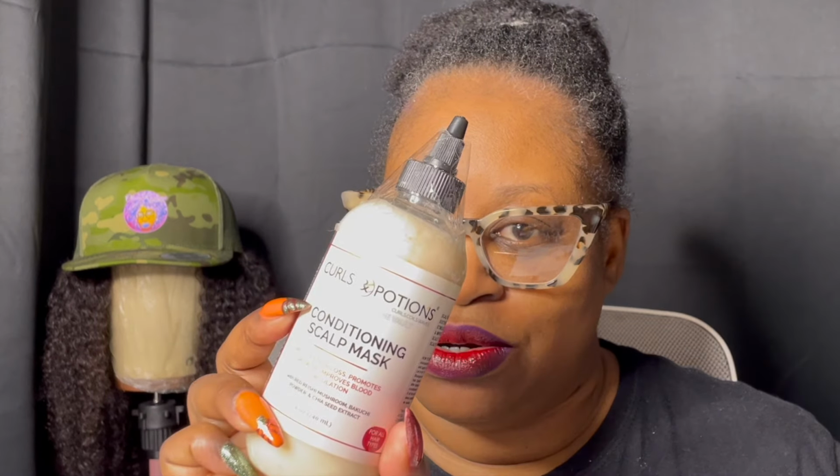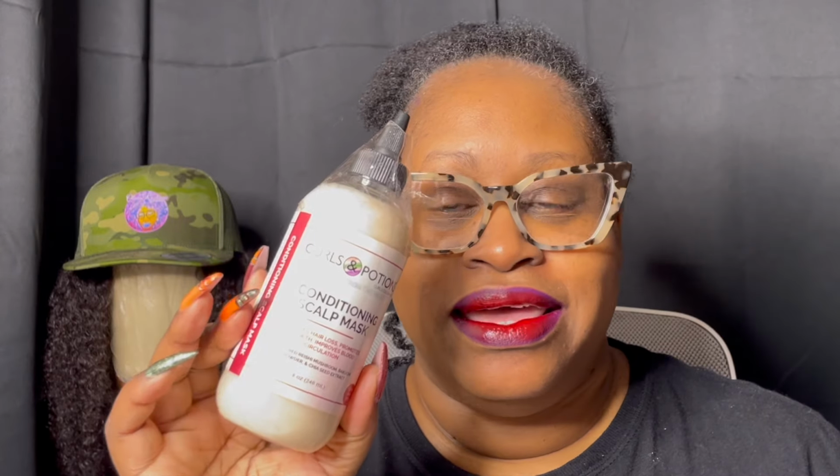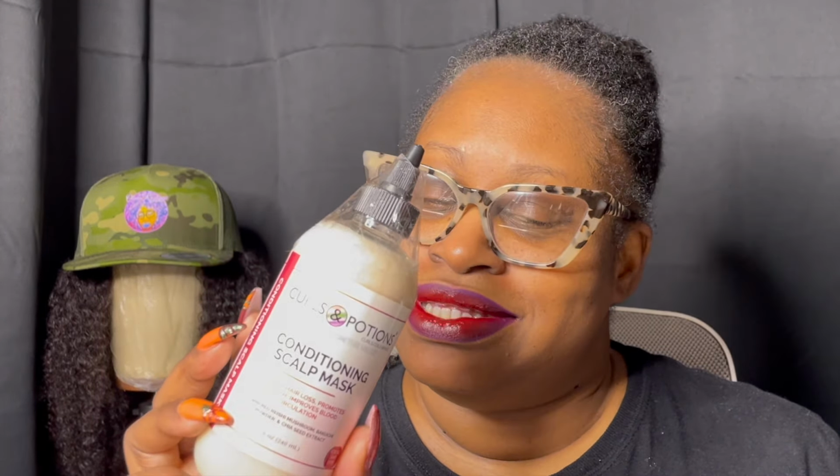Okay, so we're going to get into this Curls and Potions Curls, Coils, Waves conditioning scalp mask. Now I think I've only tried one product through Curls and Potions. Let me know if you've tried any of their products down below or this particular product. And I am thankful to be able to use this thanks to one of our wonderful, beautiful roses here within our rose garden donating this to me to try.